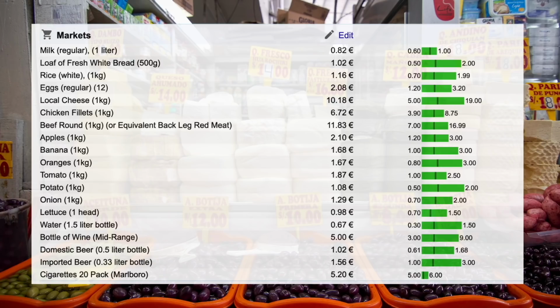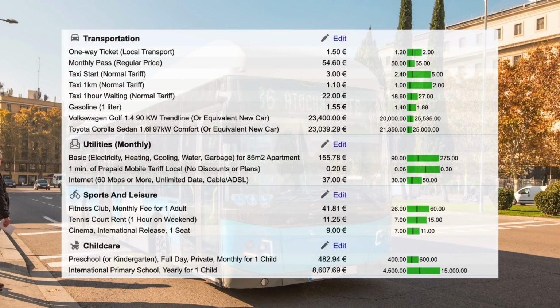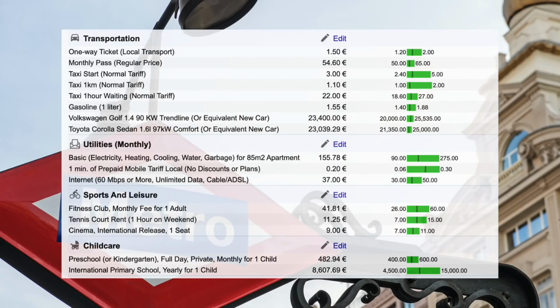When it comes to market shopping, we can see here a litre of regular milk, 82 cents, a loaf of fresh white bread, €1.02, a kilo of rice, €1.16, a dozen eggs, €2.08, and a kilo of chicken fillets will set you back €6.72. Transportation costs now, and we can see a one-way ticket on local transport, €1.50. A monthly transport pass will set you back €54.60. To hop in a taxi, it's going to cost you €3, and to travel 1 kilometre, €1.10. A litre of gasoline, according to this, €1.55, but it's a bit more expensive now, unfortunately.